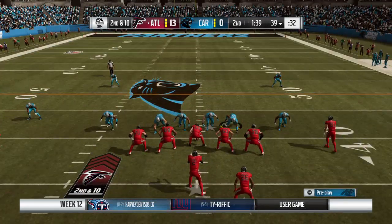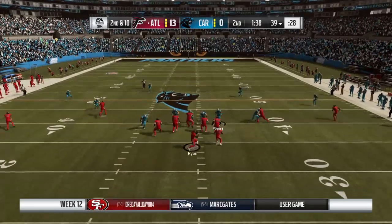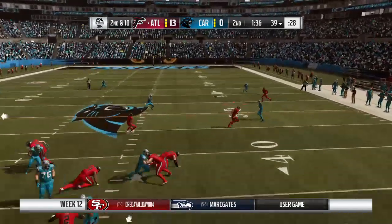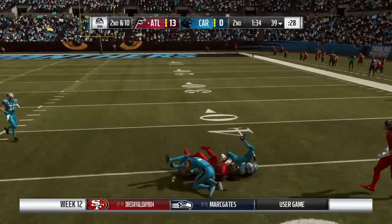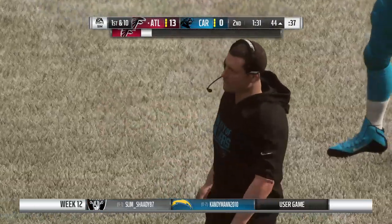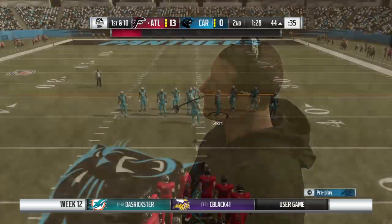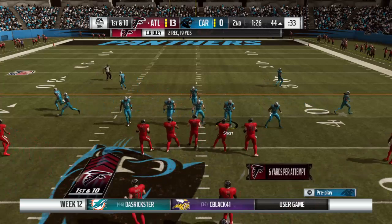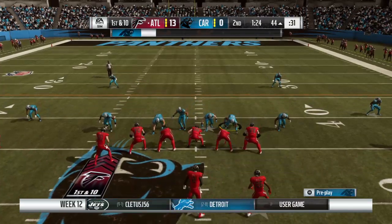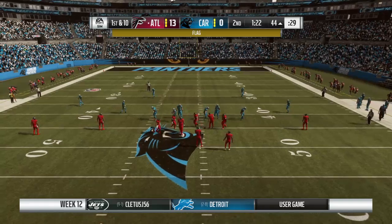So now 2nd and 10 after the incompletion on 1st down. To throw again. Ryan. Wide open receiver, complete. And taking it across midfield and inside the 45. It's a pickup of 16 there, and it'll lead to a new set of downs. Ryan now 10 of 17 throwing the ball. He's got a 1st and 10.